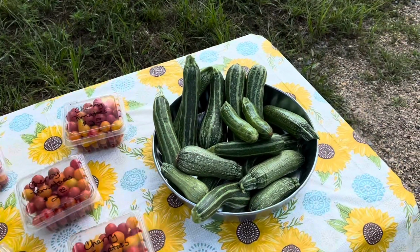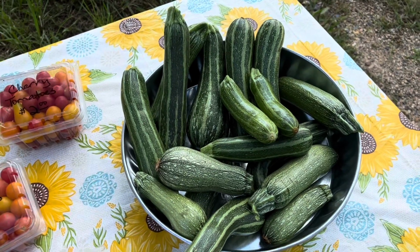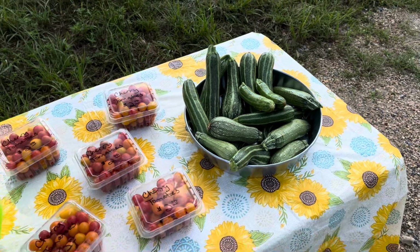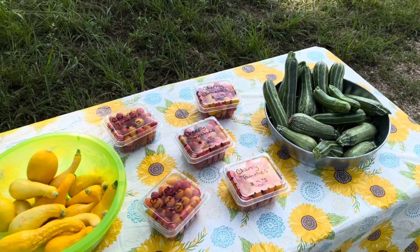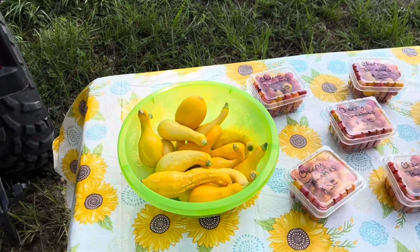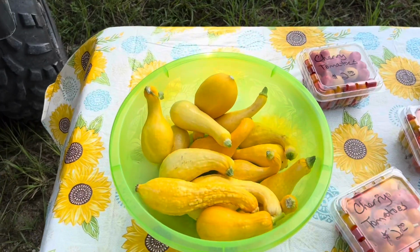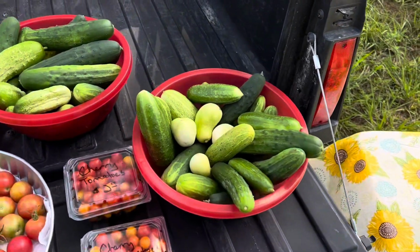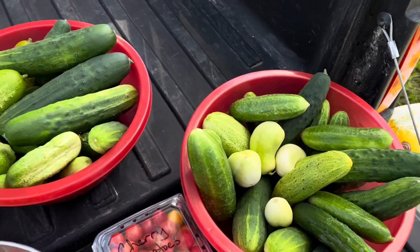The gray and the Cocozelle zucchini are doing good right now. I've got a lot that are a little bit smaller that I didn't pick, but a lot's coming on. Those are blooming really good. I've got some yellow crookneck squash, picked this morning. Good advertising. I've got 2 bowls of cucumbers.